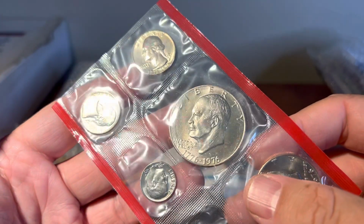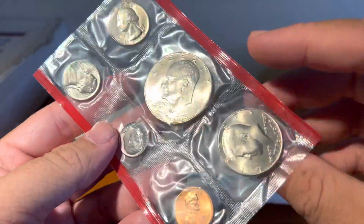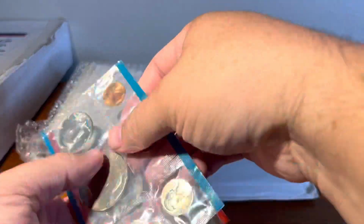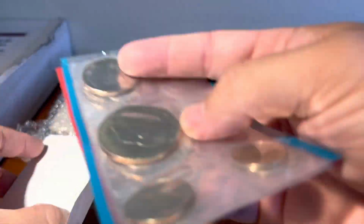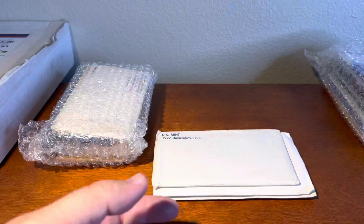So here's the other 76. Of course, the penny, dime, nickel are all 1976 dual dates, and this one is also a type 2. It's got the skinnier letters on the reverse. Not as desirable or coveted as the type 1s, because the type 1s were always garbage quality.